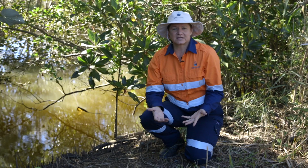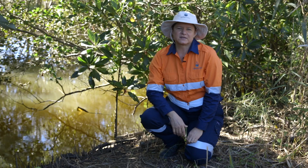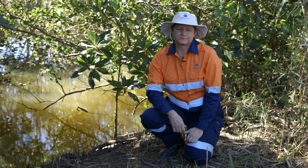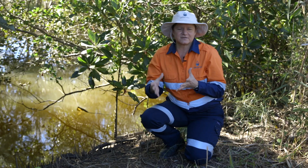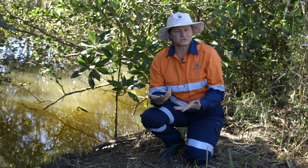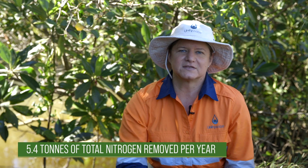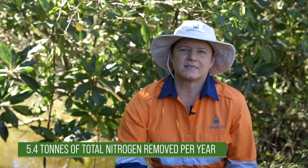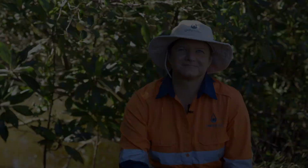While sewage treatment plants can remove some of the nutrients, the phosphorus and the nitrogen, the water that is released back to the Maroochy River still has a small amount of nutrients in it. To help keep everything in balance, we're using the Yandina Creek wetlands and that natural filtration process to clean the water. We've worked out that the wetland will remove over 5 tonnes of total nitrogen per year. So this keeps everything in balance and the waterways clean and healthy and the local ecosystem happy.